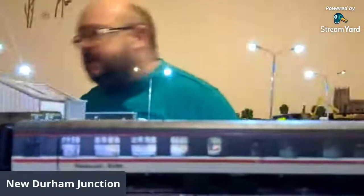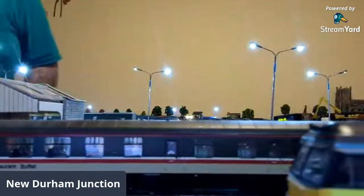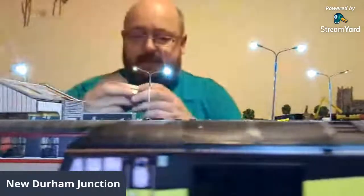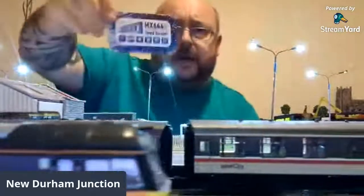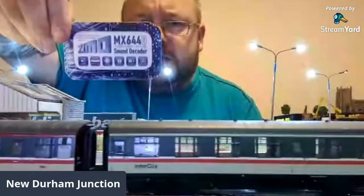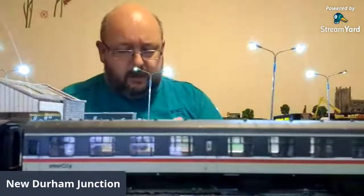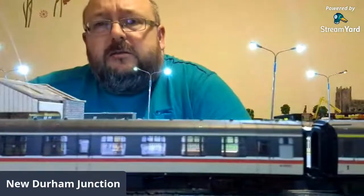That sound chip was done by Alan Sounds. He's in with West Hill Wagon Works. I've got the box here for it. It is a Zimo sound recorder. It's just that one there. I think I paid £115 for the chip, which he programmed up, which is New Durham Junction. You heard of Alan Sounds, and he'll sort anything out for you.